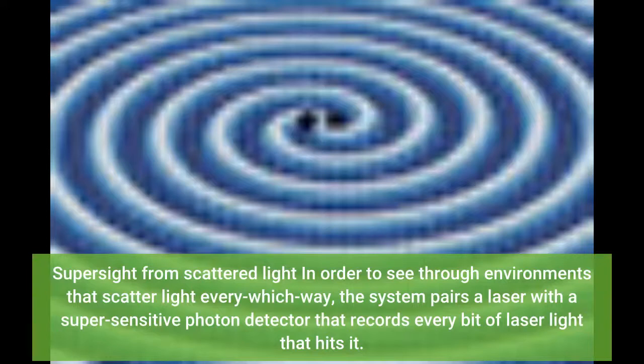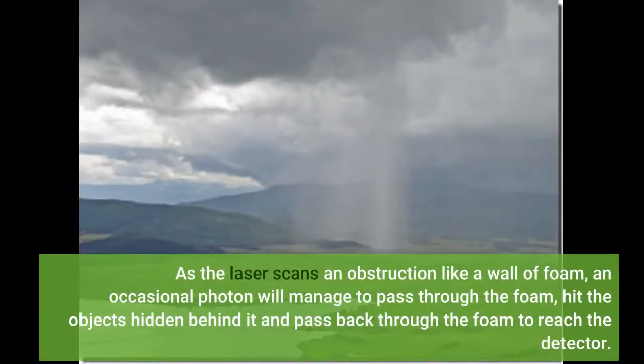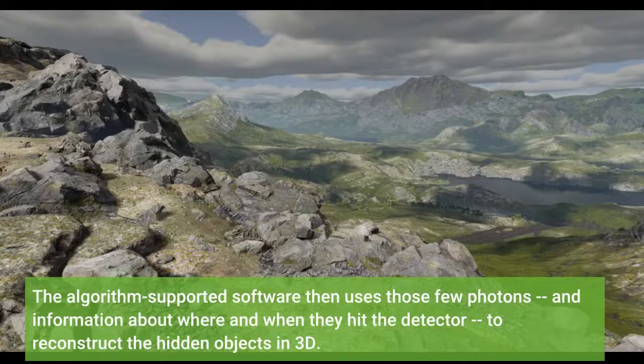Supersight from scattered light. In order to see through environments that scatter light every which way, the system pairs a laser with a super-sensitive photon detector that records every bit of laser light that hits it. As the laser scans an obstruction like a wall of foam, an occasional photon will manage to pass through the foam, hit the objects hidden behind it and pass back through the foam to reach the detector. The algorithm-supported software then uses those few photons, and information about where and when they hit the detector, to reconstruct the hidden objects in 3D.